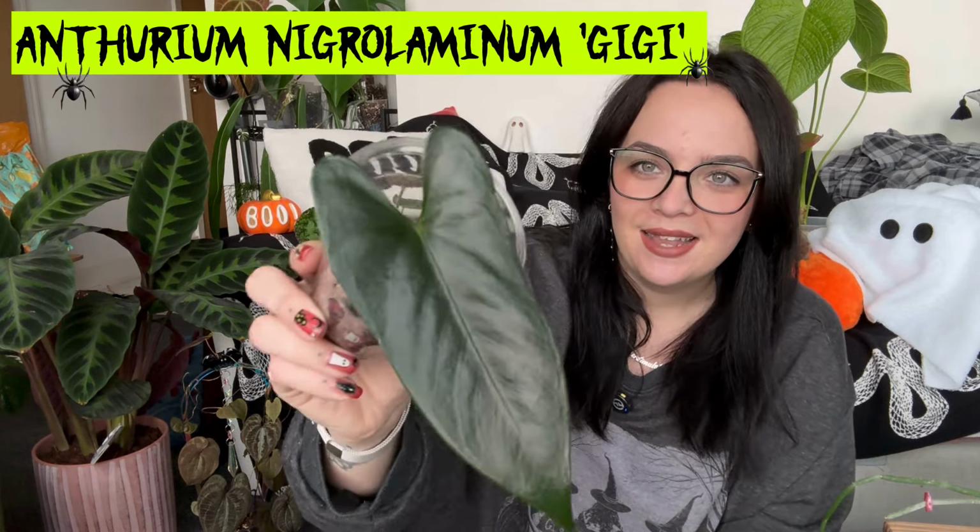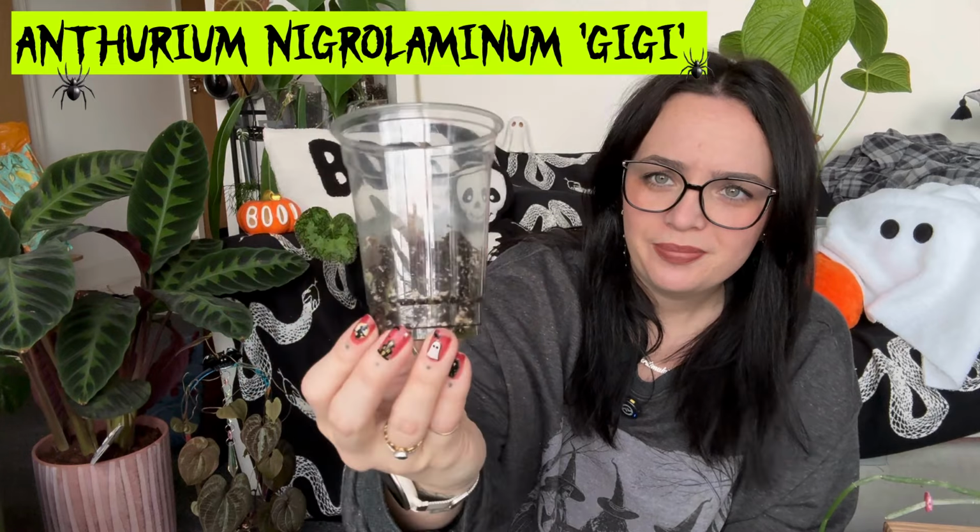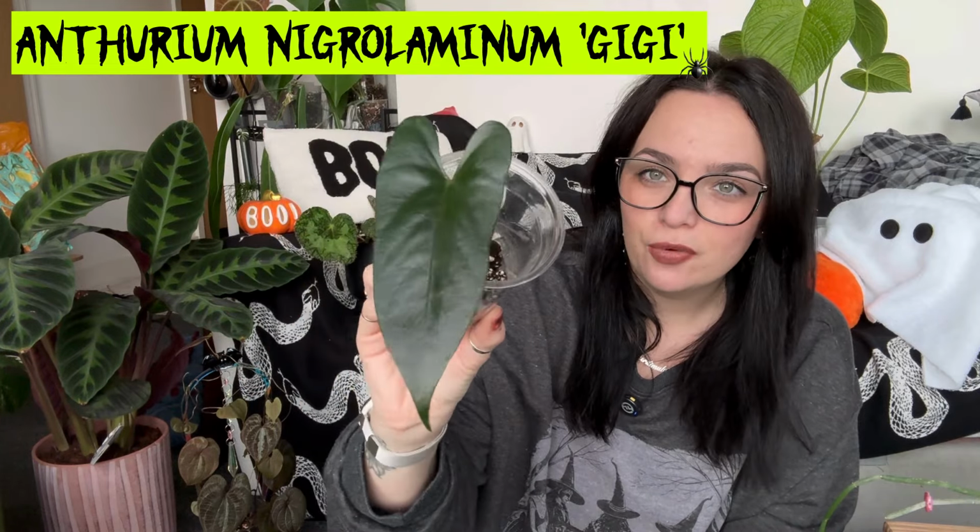This is my anthurium nigrolaminum GG. It used to be a really big, beautiful plant. I feel like it might have been included in last year's video. I don't completely know what happened. I think maybe it rotted. I can't remember, but it basically became a stump. And so I popped it into this cup with another cup on top for a humidity dome. And this is the first leaf it popped out, which I was quite impressed by.